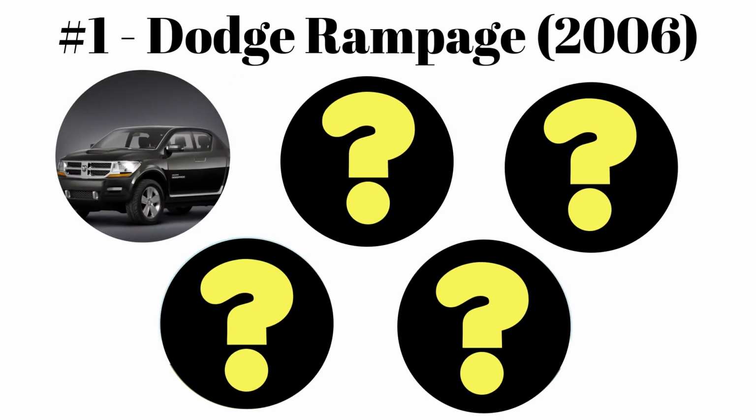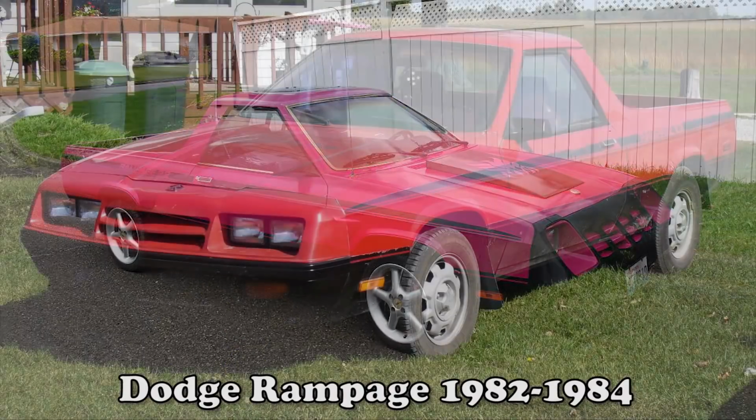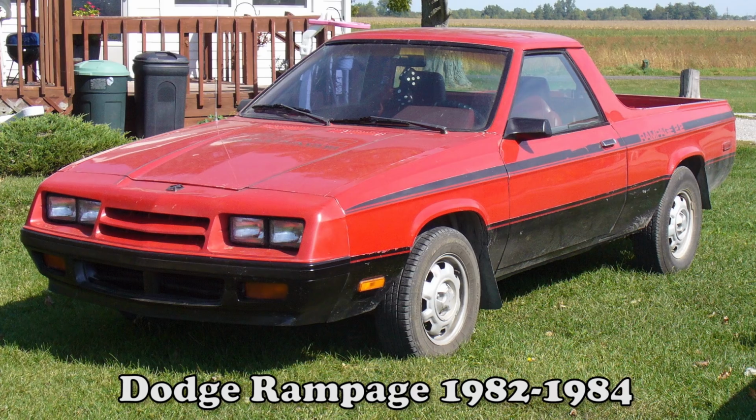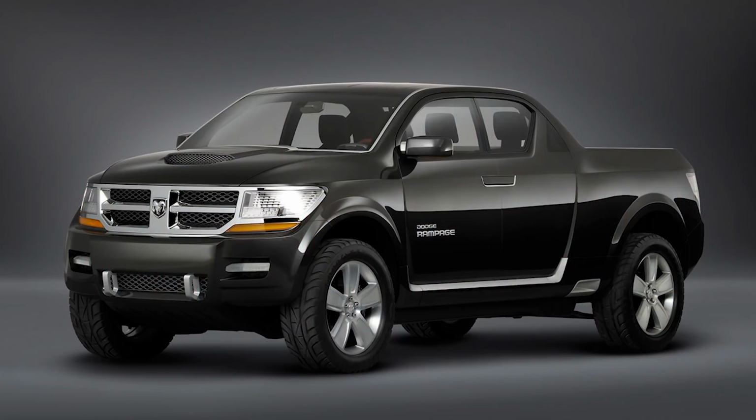So first up is the Dodge Rampage. This concept shares the same name as the Dodge Rampage production car, which was out from 1982 to 1984, but this was totally built from scratch and not actually based on other platforms. This was a bold and versatile truck, first revealed at the 2006 Chicago Auto Show.